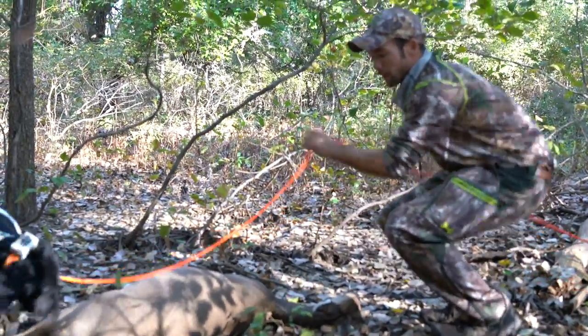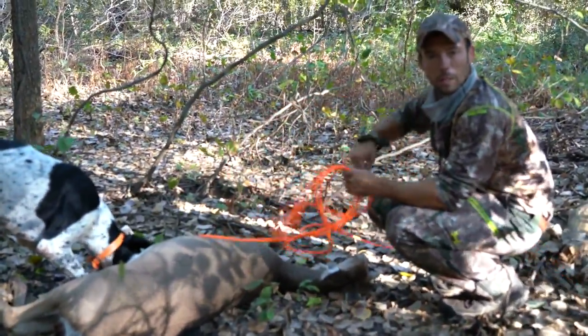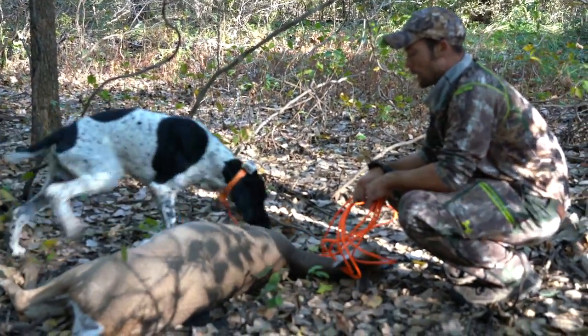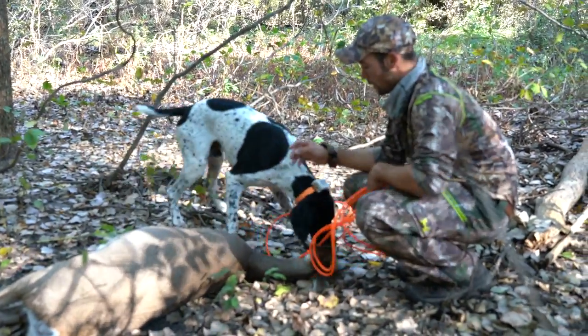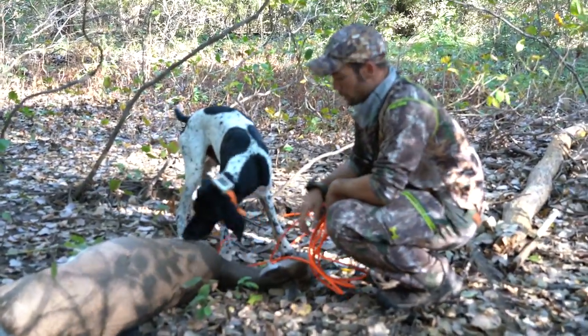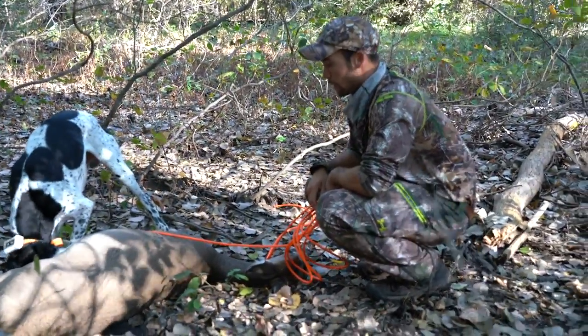You can see that this long line is a little bit cumbersome, but we do have to keep him on a long lead. By Kansas state laws, you have to check your individual laws as far as that goes, but that's why it's important to make sure that we don't come up on a live deer, something that's still kicking too much. We don't want it to scare him.